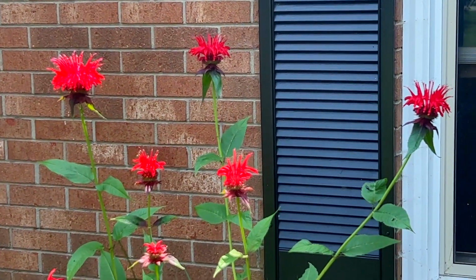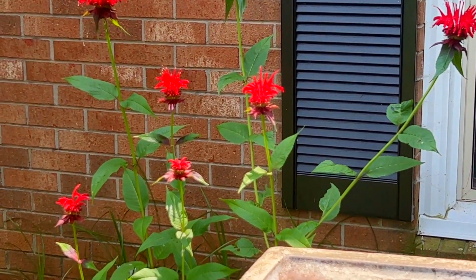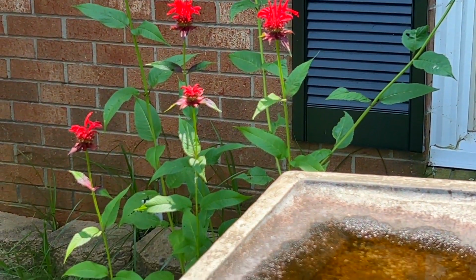Y'all, look at this red bee balm. This is the first time I've seen it bloom. I planted it last year after they had bloomed, so I had to wait, and they are gorgeous.